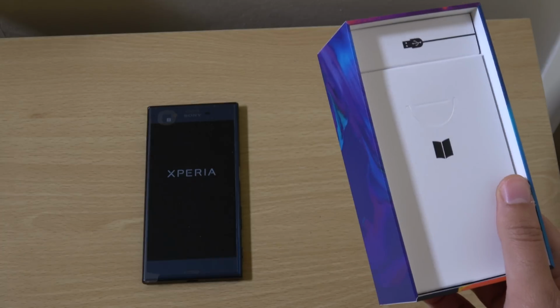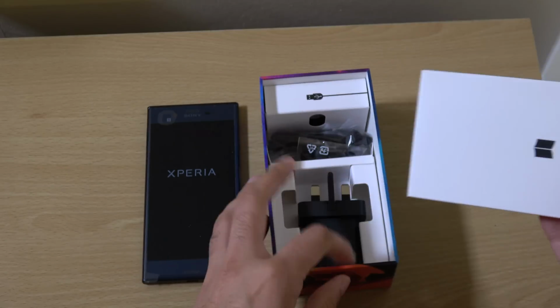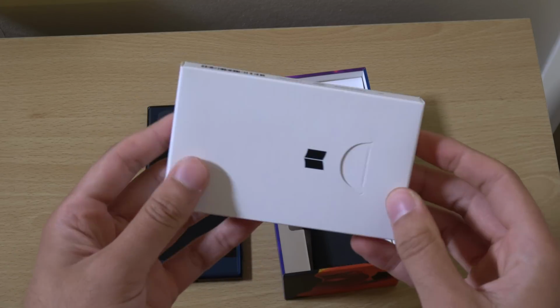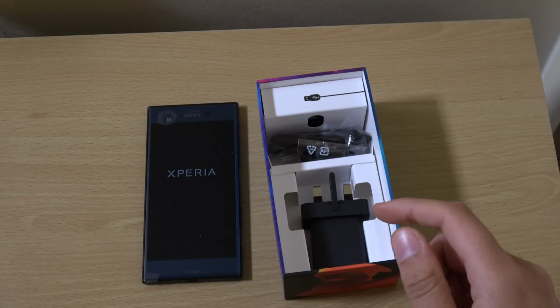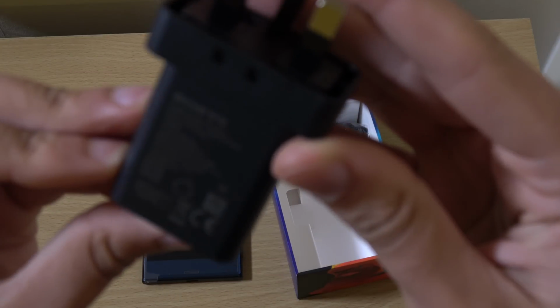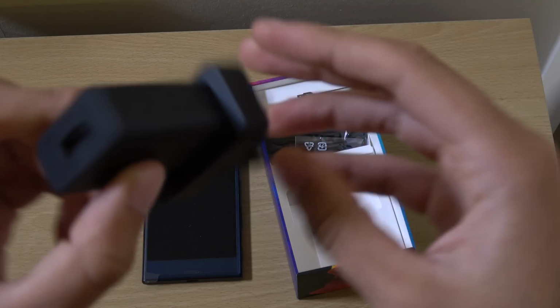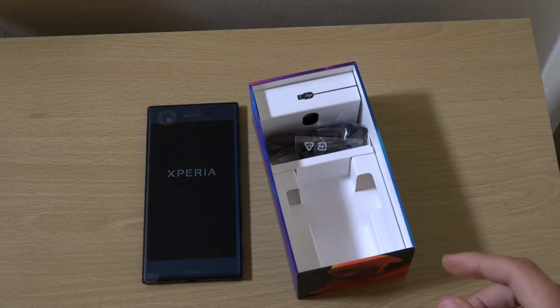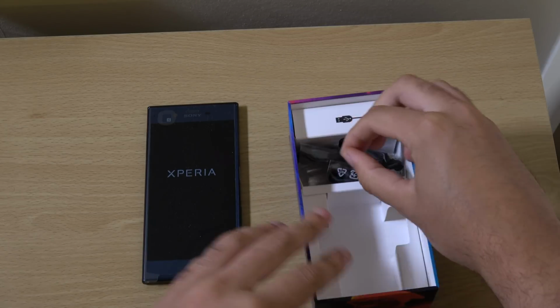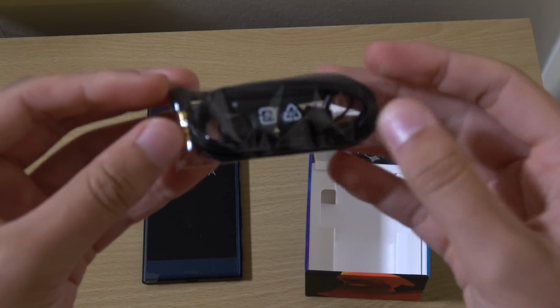So let's have a look what you get in the box. What do you get in the box? Is Sony being nice to us with this phone? You get your manual. You're getting a charger. And it looks like a standard charger here. Nothing really too special. Oh, earphones. Wow. Sony's really splashing out.